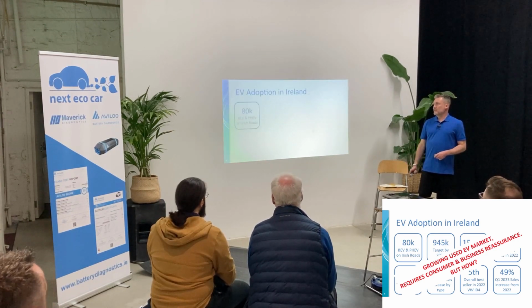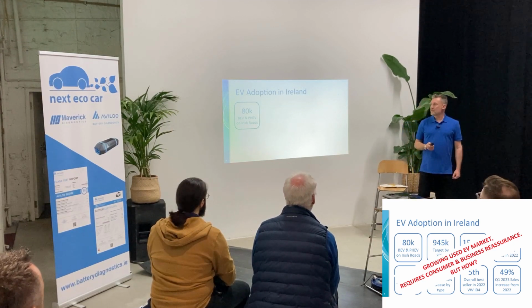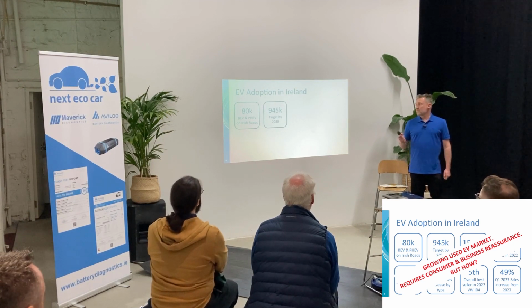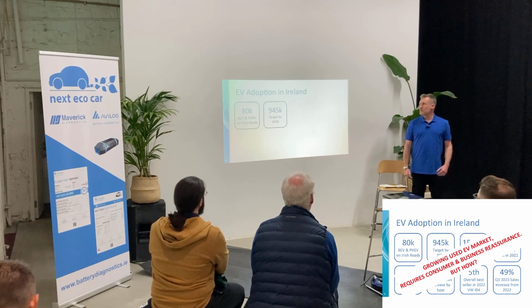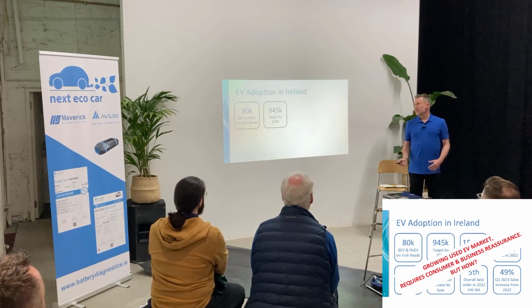So where are we at with EV adoption in Ireland? Currently there are about 80,000 EVs on the roads here, between fully electric and plug-in hybrids. The target, as many of you will know, is almost 1 million EVs on the roads by 2030, and there's an interim target of 180,000, I think, by 2025. So, moving in the right direction, will we get there?